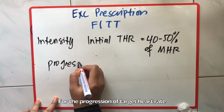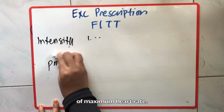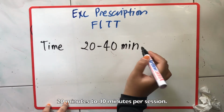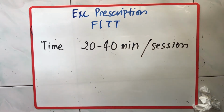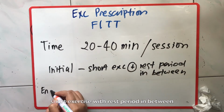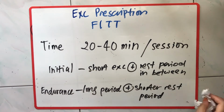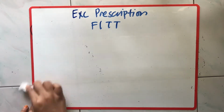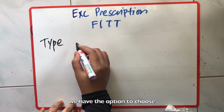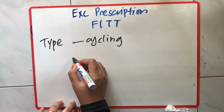For the progression of target heart rate, we can progress from 60% until 80% of maximum heart rate. Next is time. We can do from 20 minutes to 40 minutes per session. For the initial training, we can do short exercise with rest periods in between. For endurance, we can exercise for a long period with shorter rest periods. Lastly, for the type of exercise, we have the option to choose cycling, as it is safer for patients who have poor standing balance, or the treadmill.